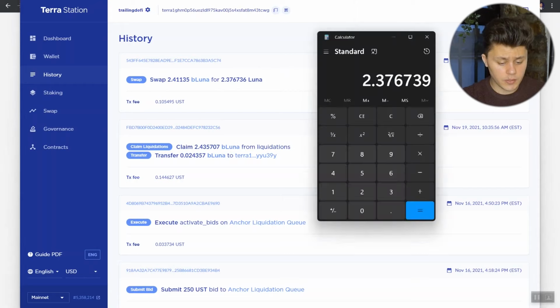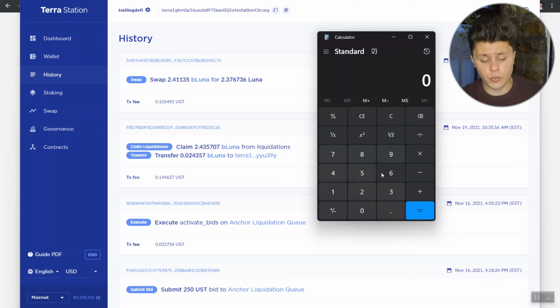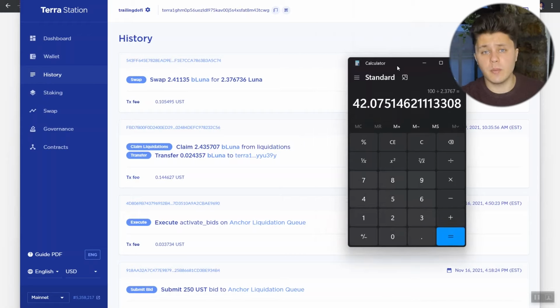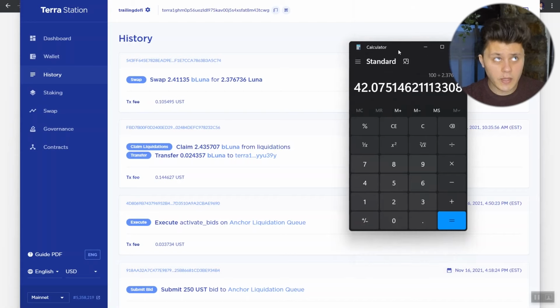Now, if we calculate that, because again, this whole video began with us trying to see how much of a discount we would get on Luna using Kujira. So if we take 100 USD and we divide that by 2.37, let's say 67. So the average price basically came out to 42.07, and that is after converting from bLUNA to Luna and also paying the commission rates to Kujira. We did not include the extra transaction fees that we paid. I think overall we might be looking at an additional 30-40 cents there.